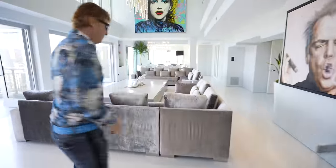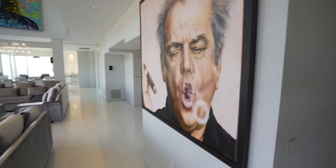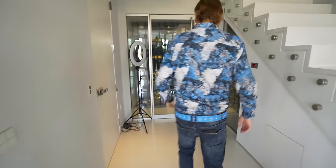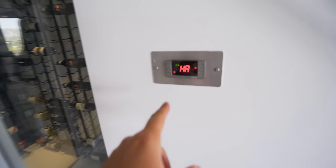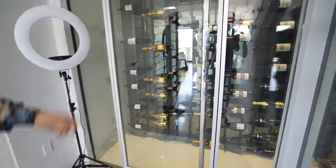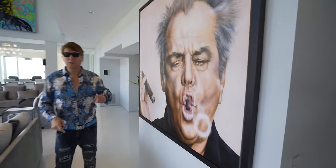Okay, so now this is configured for a lot of people. Look, it's Jack. Stop. What? Wine. Ooh. I wonder if it's cool in there. You're locked. Nope, not allowed in. But where's the key? There's no key. Is it something to do with this panel? HA73. Maybe I'm missing something. Try it. Nope. No, not allowed into it. As I was saying, Jack, we see him around.